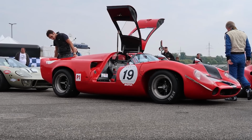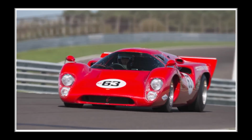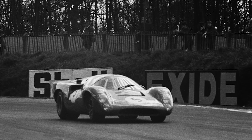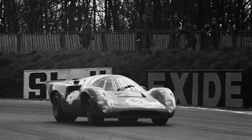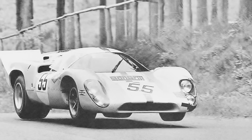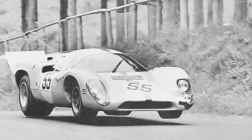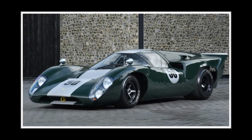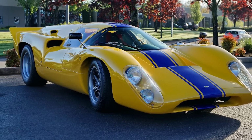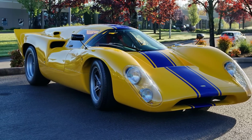Its innovative design, raw power, and racing pedigree made it a standout car of its era. Today, the T70 remains a popular choice in historic racing events, where its performance continues to impress enthusiasts and drivers alike. Original examples are highly sought after by collectors, and replica models are often built to preserve the spirit of this iconic machine.